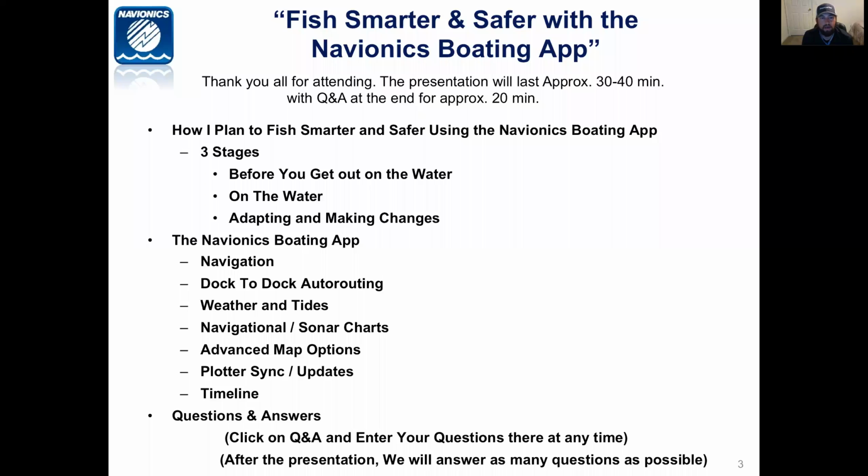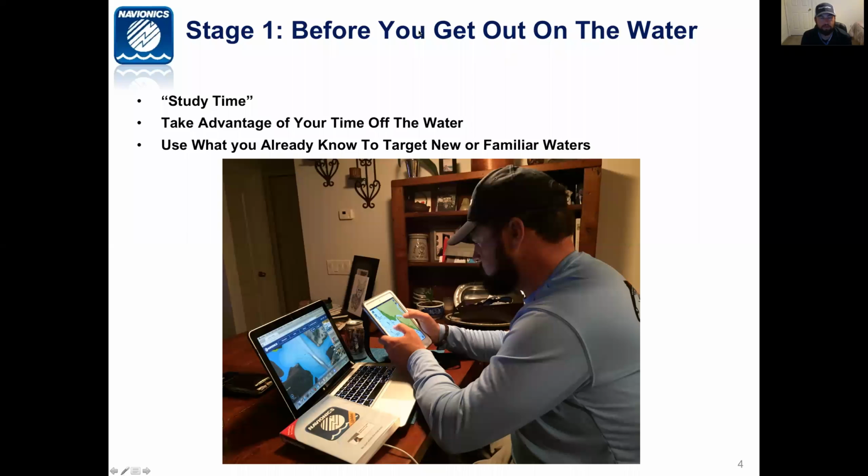We're going to go over how I plan to fish smarter and safer using the Navionics boating app, just in my opinion. I have 3 stages that I go through. This is just me in general, and the Navionics app only helps with this. It definitely makes my practice or pre-fishing a lot easier before you get out on the water, and adapting and making changes. The Navionics boating app itself, going over navigation, dock-to-dock auto routing, weather and tides, navigational sonar charts, advanced map options, plotter sync and updates, and timeline. And then we'll get into the Q&A. I'm sure you guys will have some good questions for me, and I look forward to answering them.